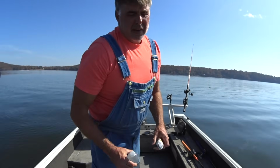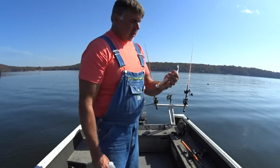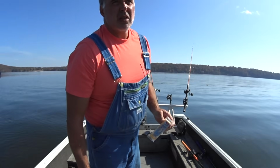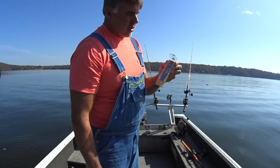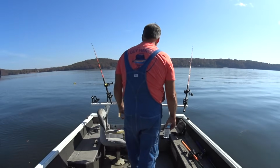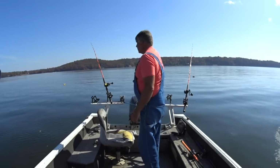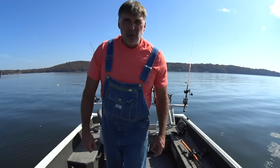Don't have much to eat out here today, some Planters nuts and some cheese. This is old cheap cheese from the Weigel's convenience store. It says Wisconsin's finest. We'll see about that.